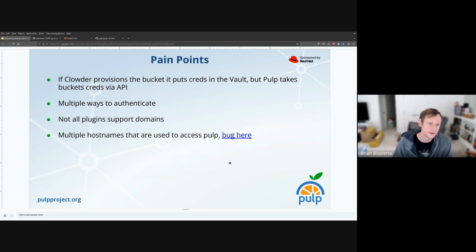It's painful. There's a bunch of ways to authenticate. Well, maybe not a bunch, but there's at least a few. And that's been painful. Not all the plugins support domains. So if someone walks up to us and says, hey, here's a Pulp plugin, I want you to run it, if it's not domainized, we can't run it. And that's a pain point.